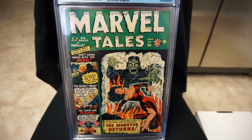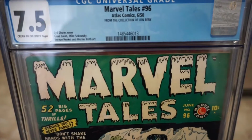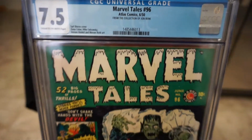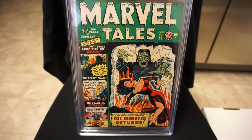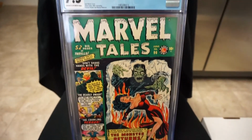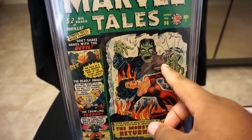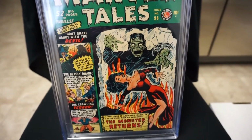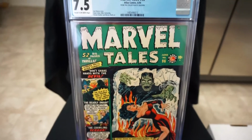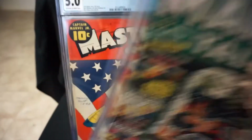Here is Marvel Tales #96. This is from the collection of John Burke. Sid Shores cover, 7.5. Now I've been trying to figure out, is this supposed to be Frankenstein or is this supposed to be like a vampire? If you guys know, please let me know. From Atlas Comics, 1950.